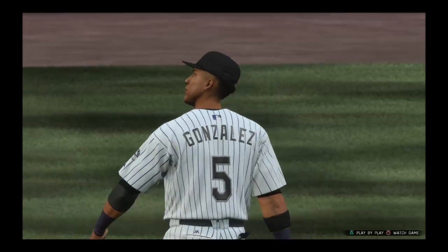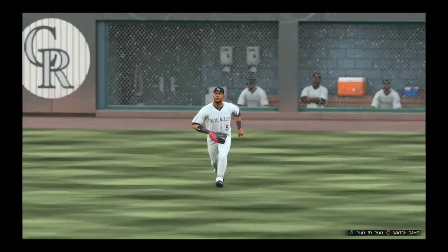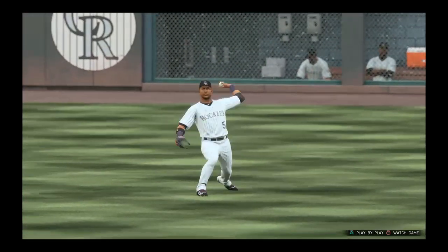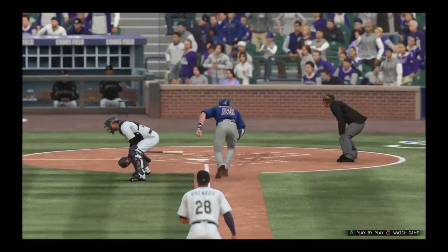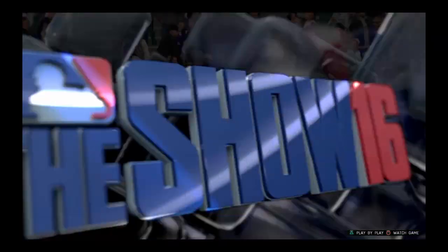Oh, that was taking a big risk. You got to know you're trying to score against a guy that's got one of the best arms in the business, and he sets up and makes a great throw here to the plate, but that runner's just able to slide by safely.